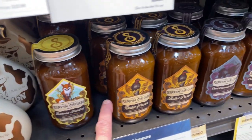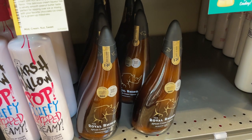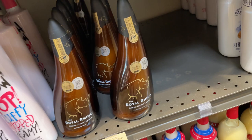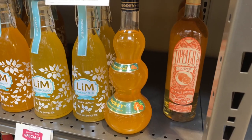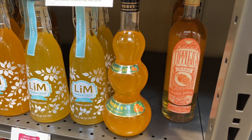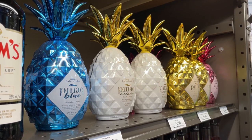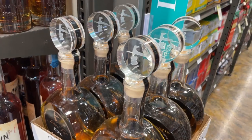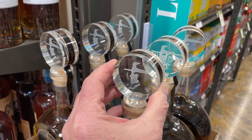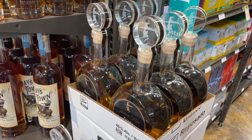Look at this, mason jars for the sipping cream. And Royal Rhino is shaped like a rhinoceros horn. Ooh, it makes me want to turn sideways. And this orange liqueur, Mandarin liqueur, is shaped like three oranges stacked on top of each other. These pineapples are kind of interesting. Now this one's cool. It looks like a gumshoe detective on the stopper. Isn't that neat? You almost want to keep some of these bottles when you're done.